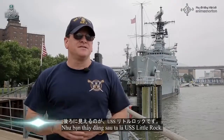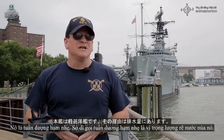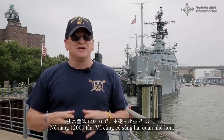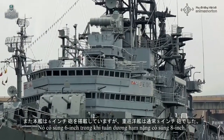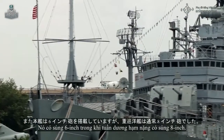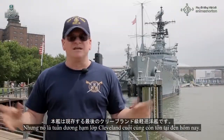As you see behind us is the USS Little Rock. She's a light cruiser. The reason why they call it a light cruiser is because of her tonnage. She weighed 12,000 tons, and also she had smaller size naval guns. She had 6-inch guns, whereas a heavy cruiser had 8-inch guns. But she is the last Cleveland-class cruiser that's in existence today.